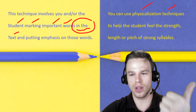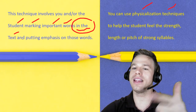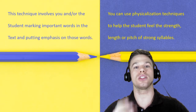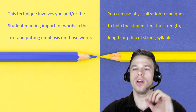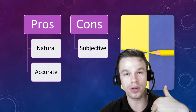I'd stick more to the horse riding technique from earlier, or just very simply asking them what words are important, and then encouraging them to emphasize those words using a natural gesture with two hands, or with one hand, or with hands up like this. I like to keep the gestures a little bit more natural. So those are the two techniques that I'd really advocate, that I've actually used in my experience.